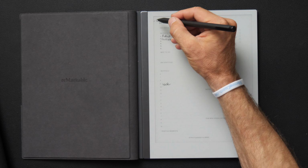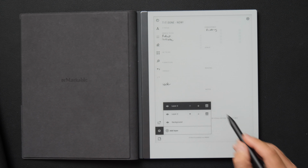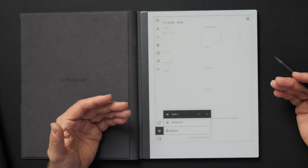So what's cool about this, at the end of the day, I can come in here and click a layer and just delete it, and I have a fresh sheet. That's called the single sheet method. It works with the reMarkable. I do not use that day to day. Every once in a while I will, the reMarkable 1 or reMarkable 2, but it does work for day-to-day planning.